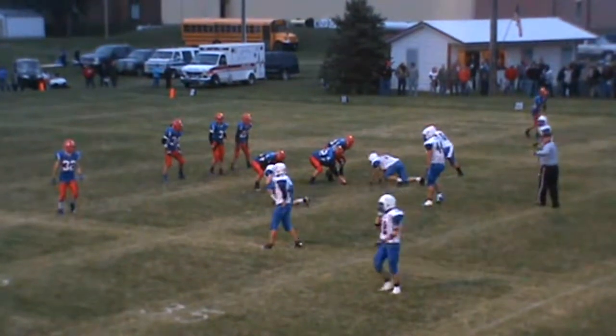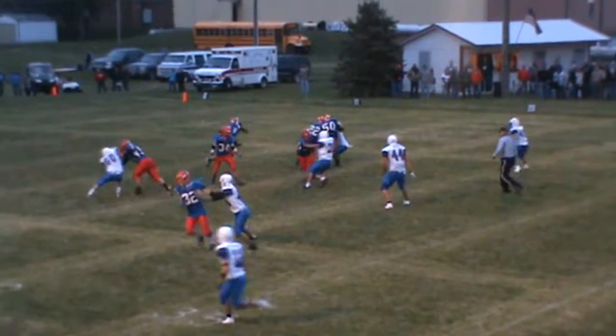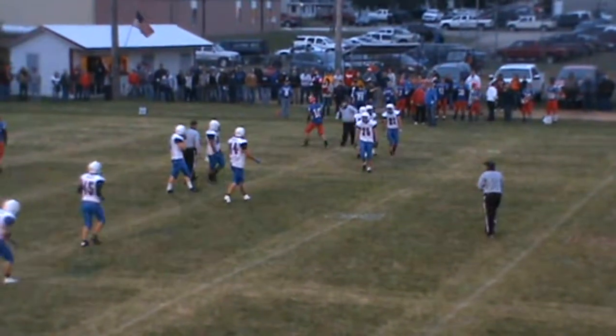Monarchs kicking off. Stall and Chaplin deep. Chaplin picks it up at about the 10. Chaplin picks it up at about the 25-yard line. 25-yard line. Will take over.